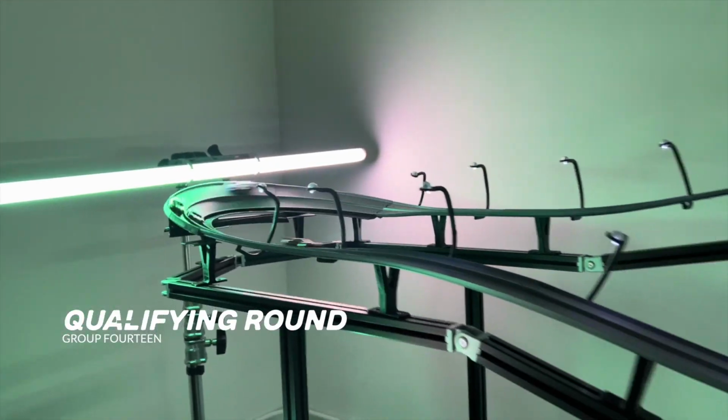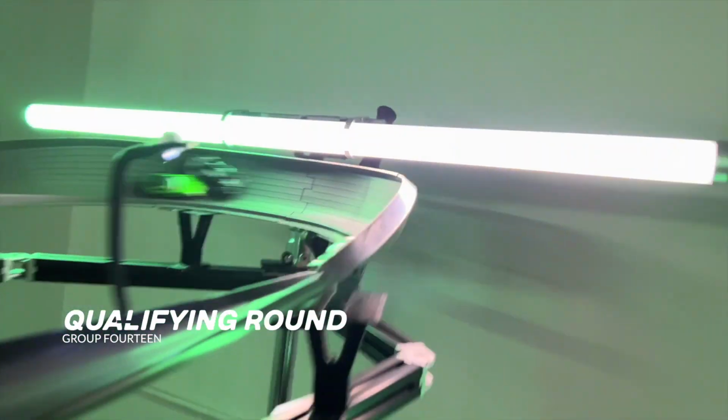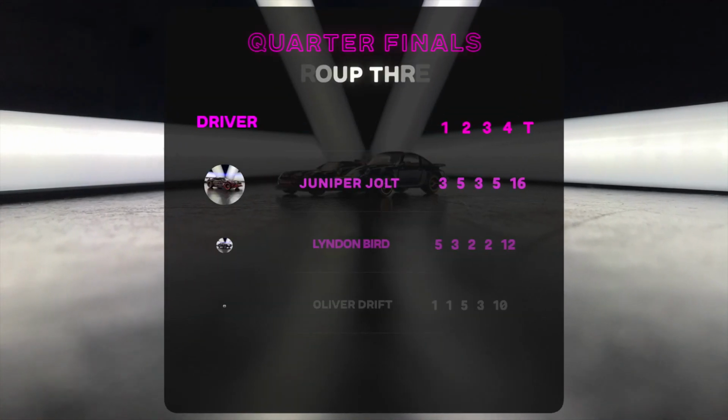If you're wondering what Juniper Jolt is best known for, it's leaving her opponents in her rearview mirror. Qualifying round 14, the writing was on the wall. Give Juniper Jolt an inch and she will win every time. This is the kind of control and power we see in Yoshi Satori, what we saw in Ocean Sparks and Juan Carlos Muerte. Jolt flies down the skyway and has flown her way right into the semi-finals alongside Lyndon Bird.